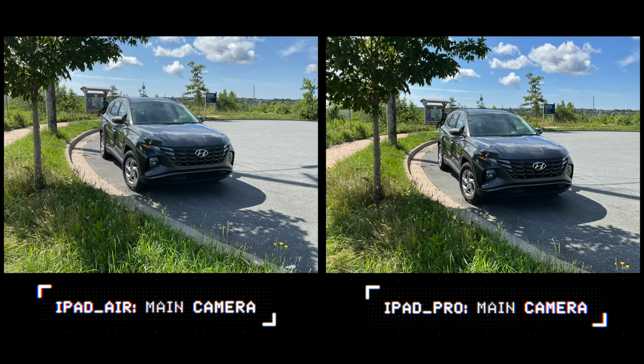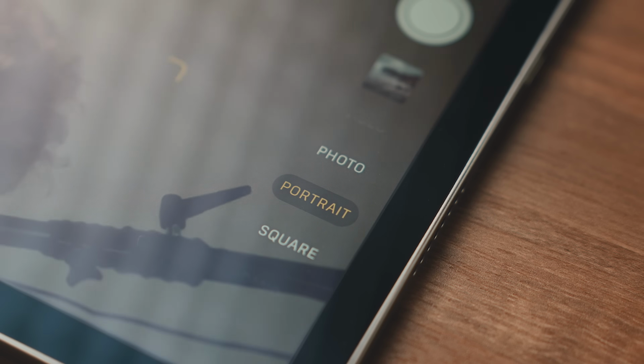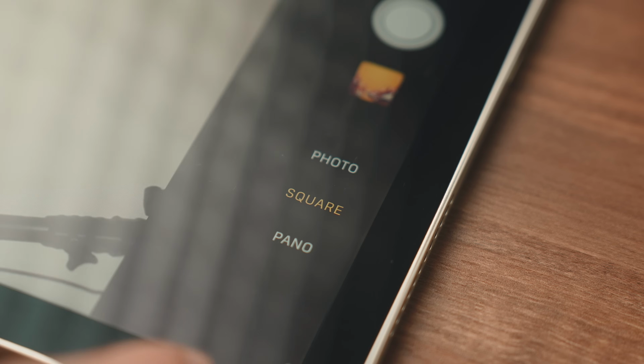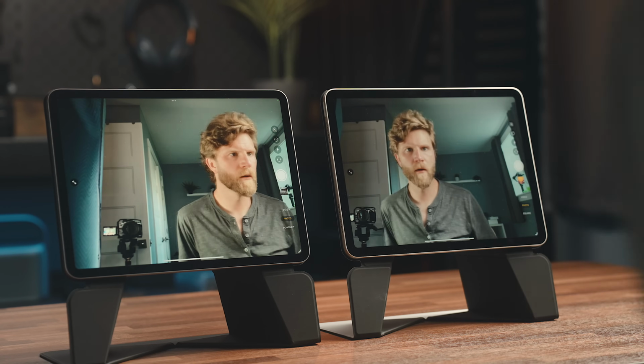I won't comment too much on these cameras because I don't think there's a whole lot of people buying iPads for their rear cameras. A few things I will say: you can record in ProRes on the iPad Pro if you desire, where on the Air you cannot. I'm not sure who is doing that, but it's there if you want it. You're able to take portrait images on the Pro as well, where again, that option doesn't exist on the Air. The front-facing cameras are both 12 megapixel ultra wides, and chances are these would be the ones that you'd use the most for FaceTime and video meetings.